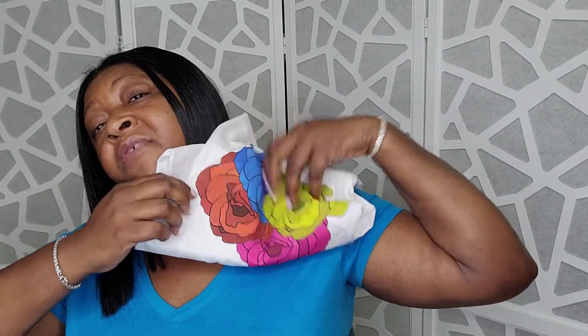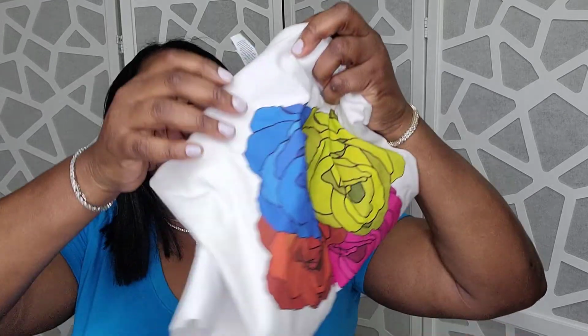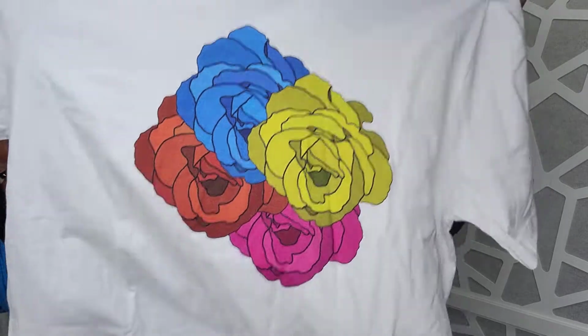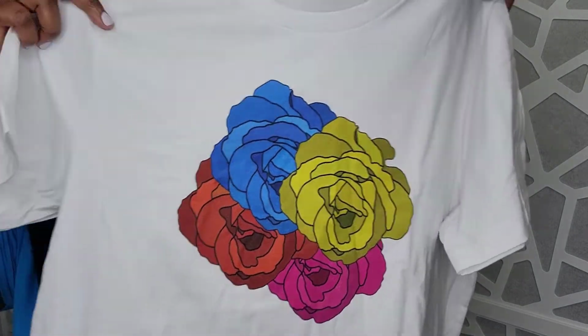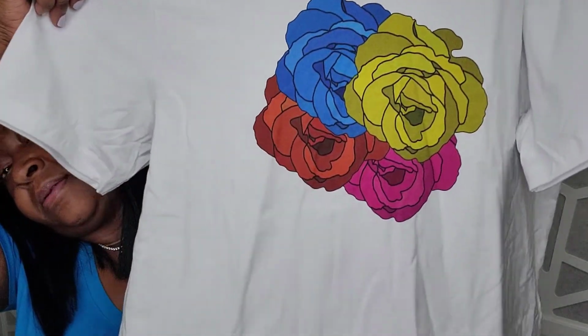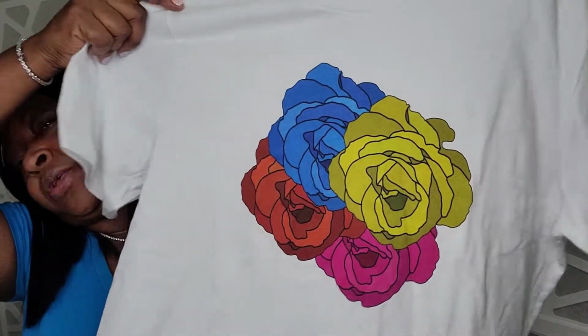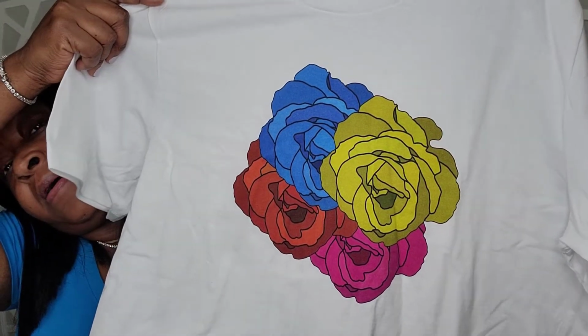So the first design that I have up on Shopify is this design right here. I have it folded still. It's just a pattern of roses in different colors, and it's on the front of the shirt. Okay, let me just open it up so you could see it better. This shirt is in extra large because I like my shirts big, and these girls that I have in front of me right here need coverage, so I got it in an extra large.